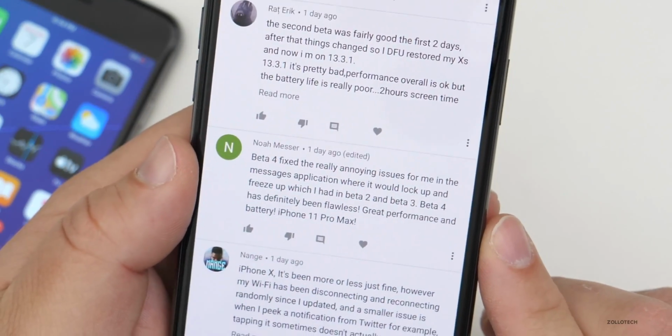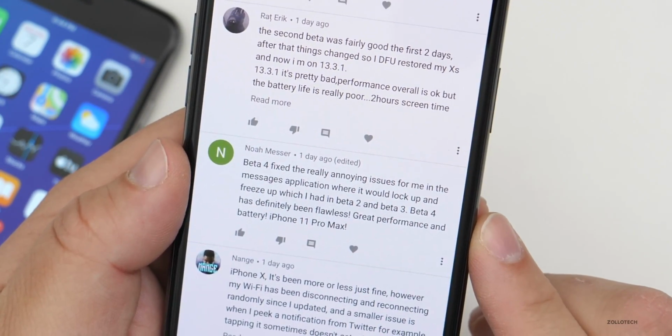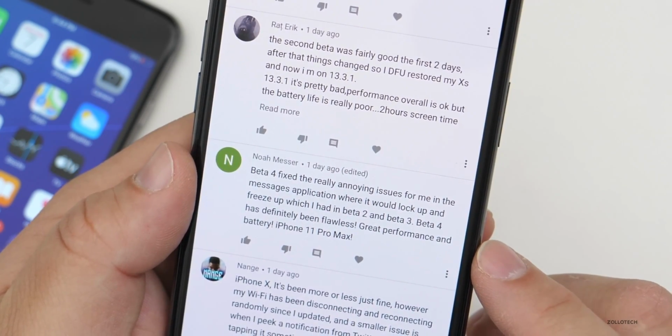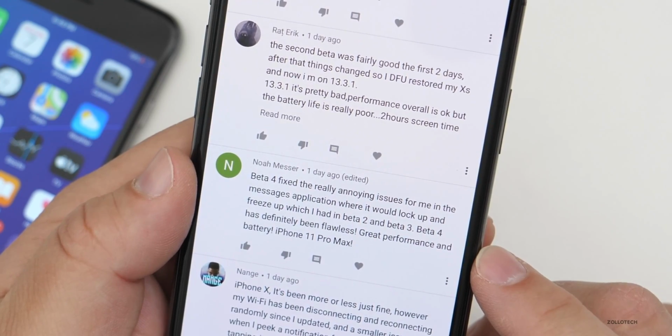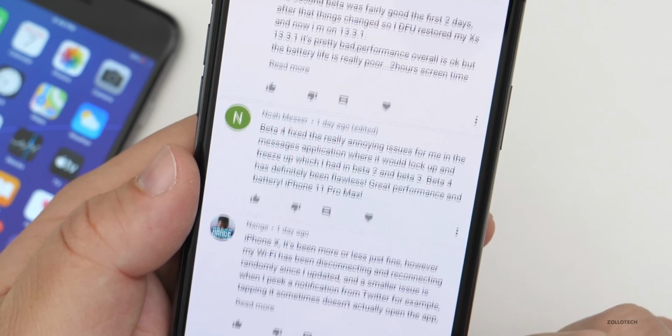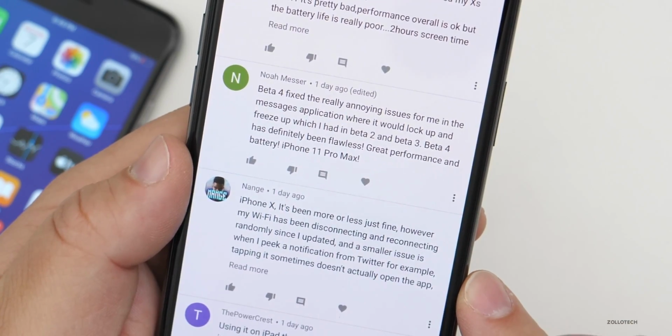Beta 4 fixed the really annoying issue for me in the Messages application where it would lock up and freeze up, which I had in Beta 2 and Beta 3. Beta 4 has definitely been flawless, great performance and battery. iPhone 11 Pro Max. iPhone 10, it's been more or less just fine.